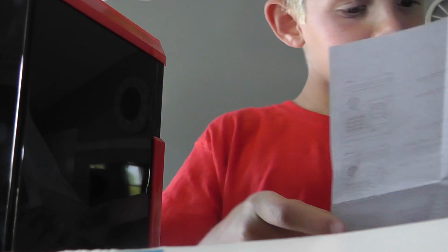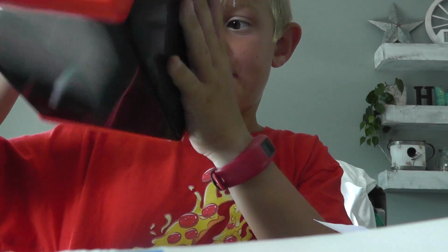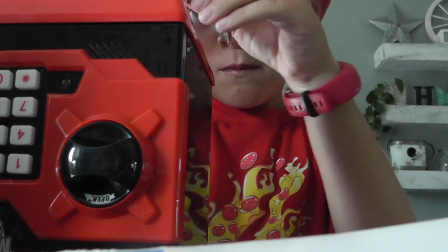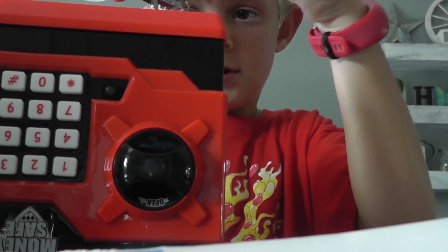Guys, I got this. The factory default code on the safe is 000. What? How do you turn this on? Guys, I have to undo the safe. LR6. I hope that's what I got. Come on, you dumb safe.